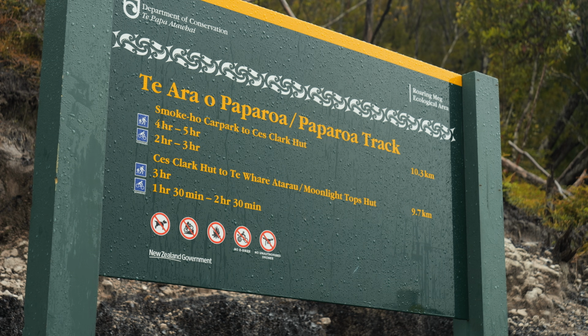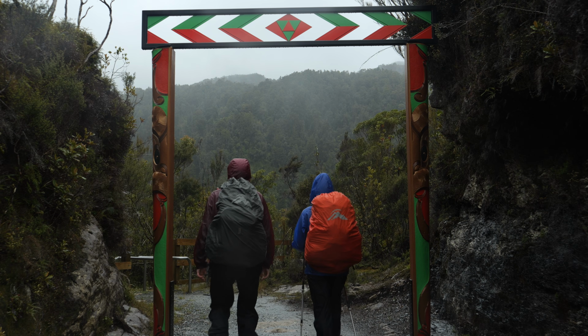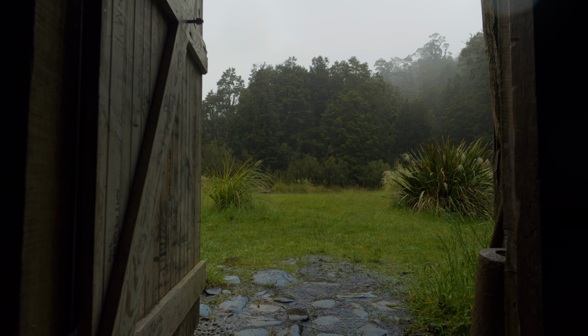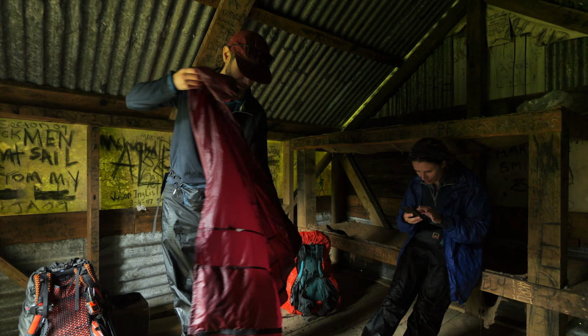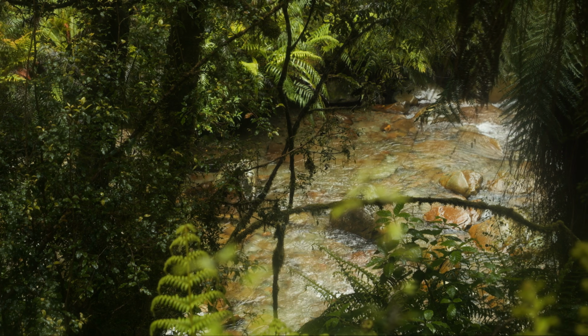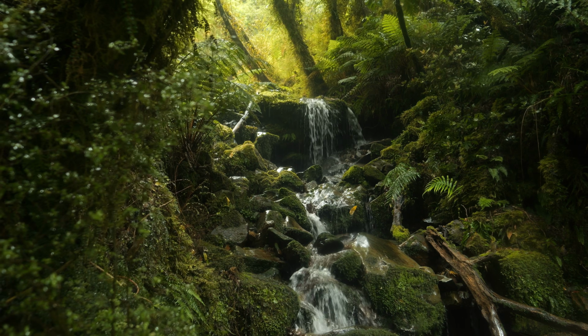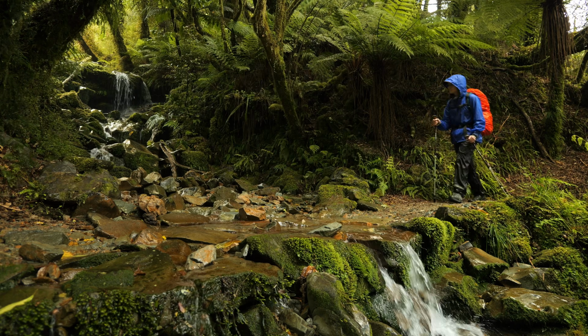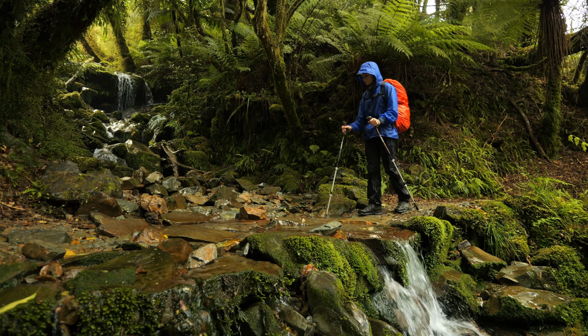Starting from Smoko Carpark, we begin the 20-kilometer trek to Moonlight Hut. With a weekend forecast of heavy rain and winds, the start of our adventure was far from what we had envisioned. But with the rain comes a unique beauty, transforming the forest into a symphony of vibrant greens and breathing life into the waterfalls and streams.